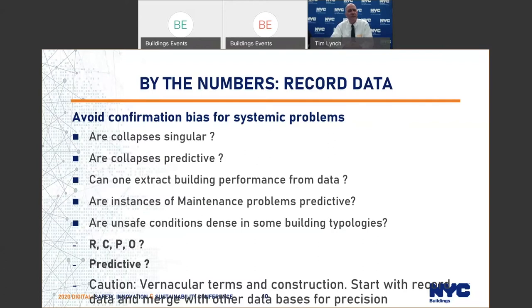Can you get data that's predictive? We've actually found a way of finding quite good predictions in this universe. Can you extract building performance from data? Can you determine if a building is precipitously close to having a structural event based on its age of construction, based on its occupancy, based on prescriptive codes? Well, we've actually correlated a lot of that data and we begin to see trends in there too.